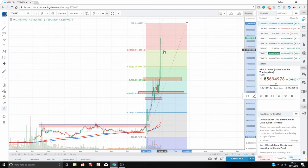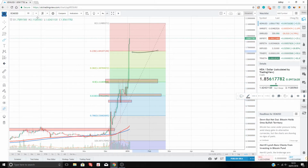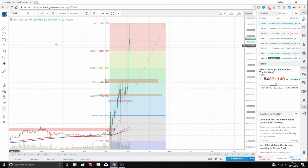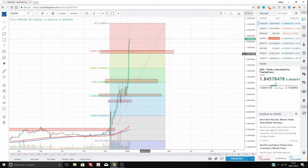Above here you can see that price bounced off of the 0.236, so you could argue that it's a great place to enter. Oh, wrong tool there. Yeah, you could argue that's a good place to enter. There's not really a lot of precedent for it. Price action hasn't reacted to it too much, but it has bounced off this level and it is a Fibonacci level, so you couldn't really argue with someone if they wanted to enter there.